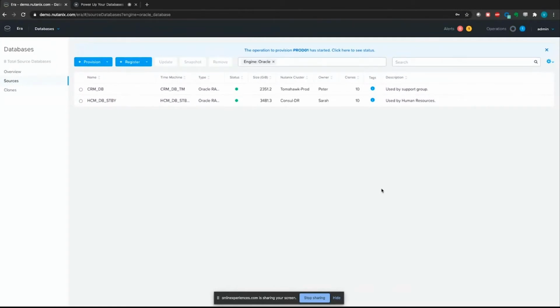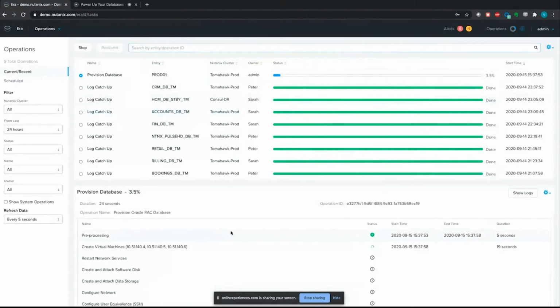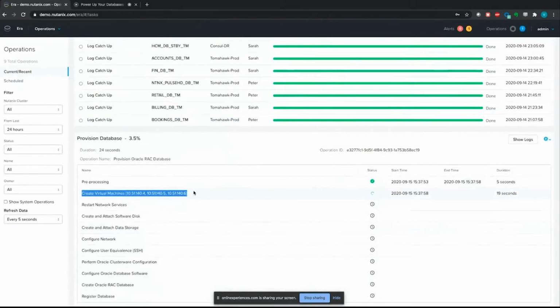Okay, so it will take around 45 minutes to provision this 3-node Oracle RAC, and all the deployments within Era use Oracle best practices. So if I have to check the status, all I do is click here and I can see what's going on. It's going to spin up 3 virtual machines, and then it's going to do the network configuration, restart the network, do the storage part of it, do the install, software binaries, and all those things.